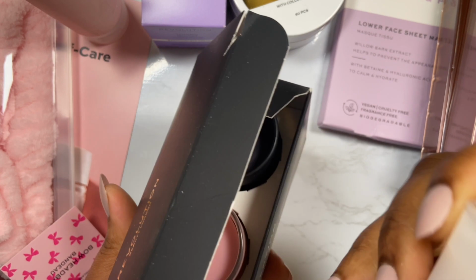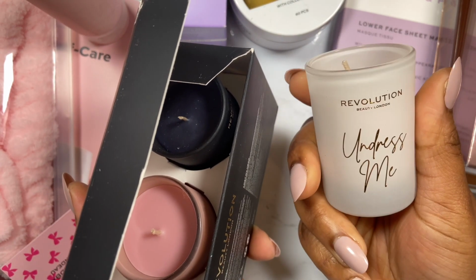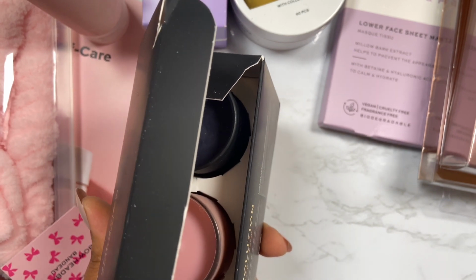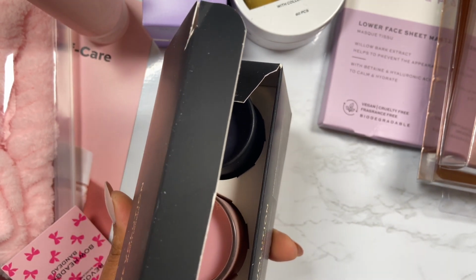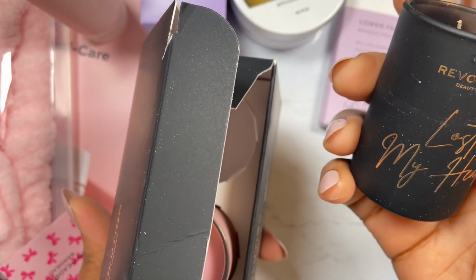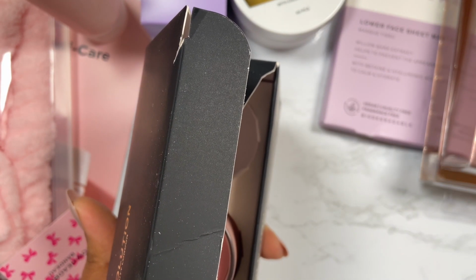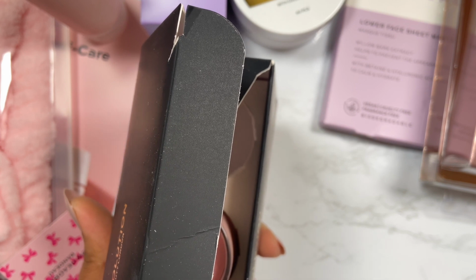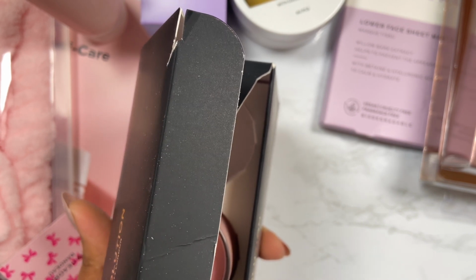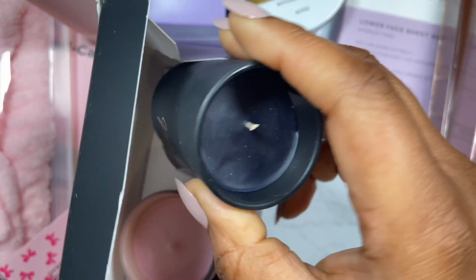And then you've got this one, which is called Undress Me. This one's more grown, with a fresh flower smell, which is nice. And then you've got the black one called Lost My Head. This one is a grown man type of smell. I swear, it smells like a yummy gorgeous man. So that's what they smell like.